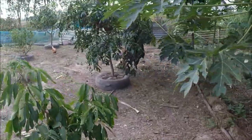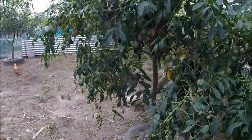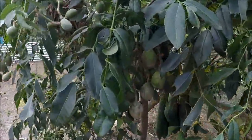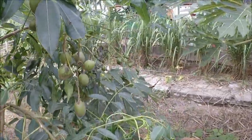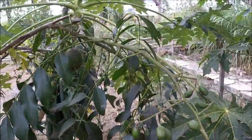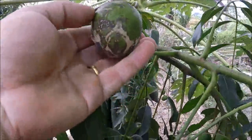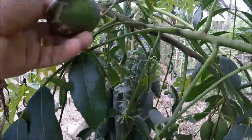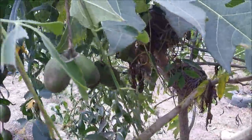Now I'm going to try and find you a fluorescent orange caterpillar on here. So let's have a butcher's. So I don't know what these are. Toon calls them Thai olives. They're alright. That's probably about eating size there. About the size of a Victoria plum. No caterpillars. That's good then.